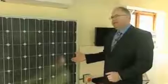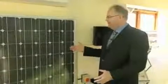This is a solar tube. Basically, it takes light from outside and brings it directly inside. Most people are going to recognise this. Solar panels for heating hot water. What we expect to take off in a very large way next year is photovoltaic cells for creating electricity.